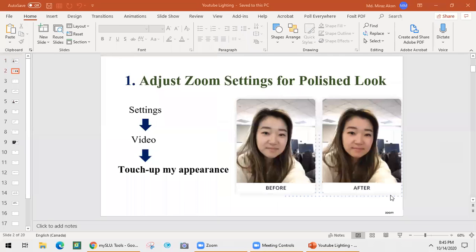My first tip for you is to adjust Zoom settings for a polished look. This is free. This comes with the software. You should take advantage of this. So let me show you how you can do that.